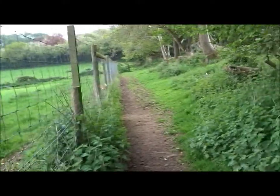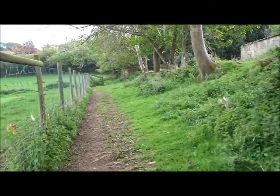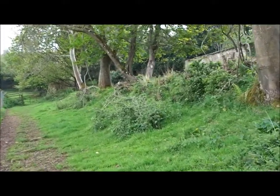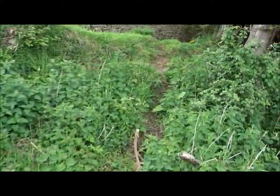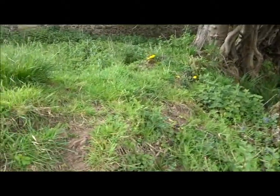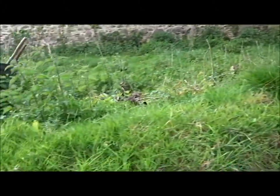I always seem to find something when it's near the end of my walk. And I've got to get back and all that, you know. Or I'm running out of film or something. Or the weather's changing. Up here, let's just get up here a minute. You see, look, this is all the back of the walled garden there.